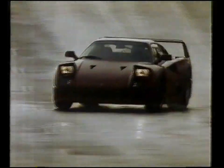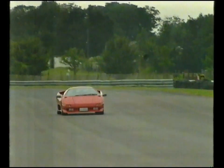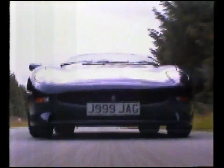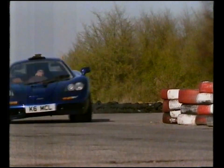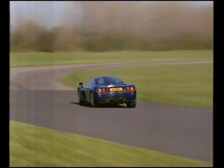In the beginning, there was the Ferrari F40, the first production car to crack 200 miles an hour. Lamborghini fought back with the Diablo. But it too was made to look stupid by the Jaguar XJ220 with a top speed of 213 miles an hour. It was the fastest car in the world, a record it held for about 6 minutes. Then came the McLaren F1. Top speed 231 miles an hour. That's pathetic. $1 million for a car that can only do 231 miles an hour. I know a Ford that'll go faster than that.